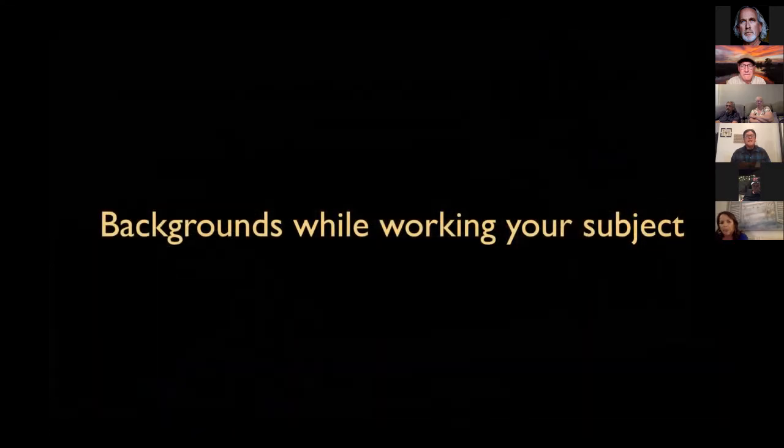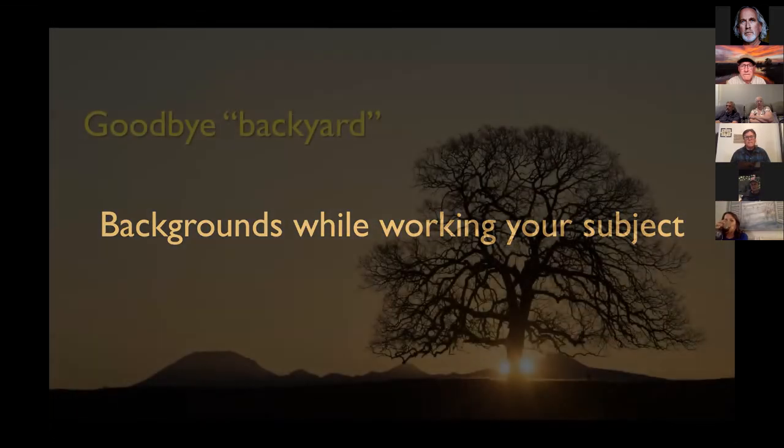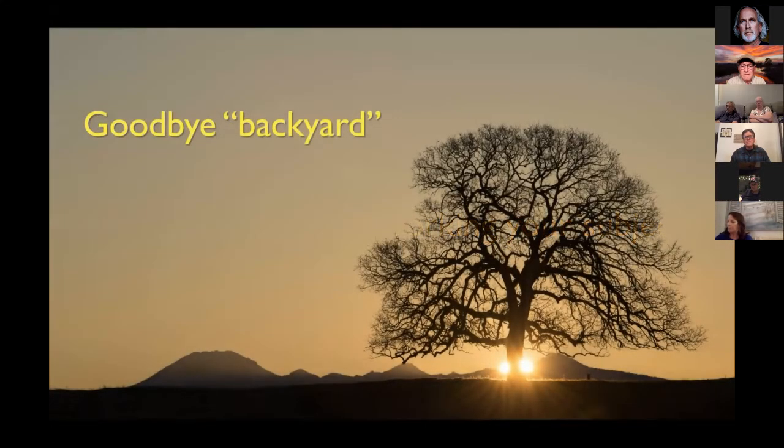One thing that I like to emphasize is how important our backgrounds are. So I'm always looking at the background. I'm always paying attention. What can I do to make the background better?